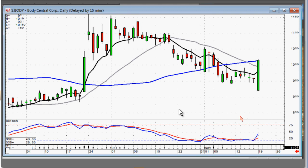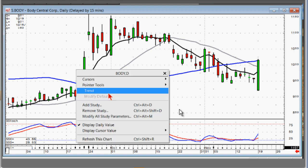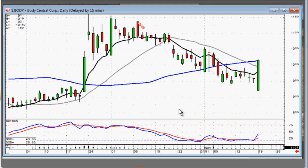Left-right combo. We can draw a line down through there. So it's broken that downtrending channel. Closed above the 20. Closed right at the 50. Makes this very simple. If it opens positive, you can be buying immediately.